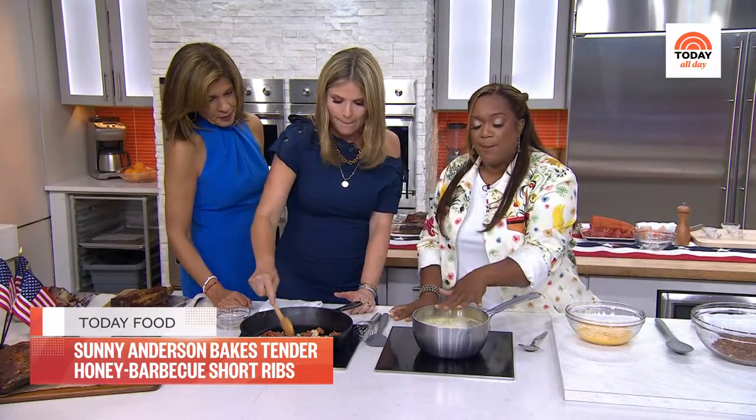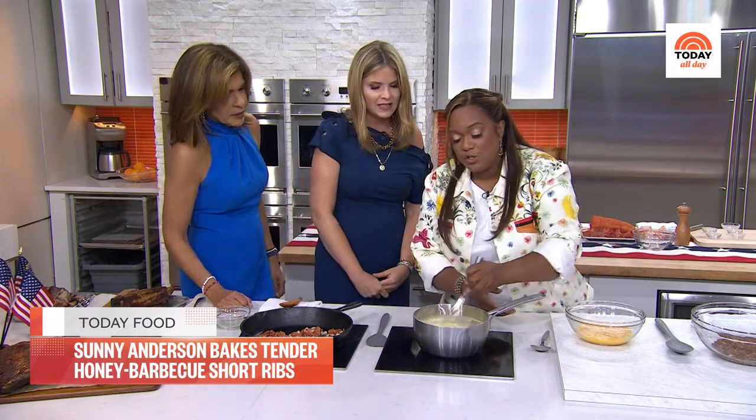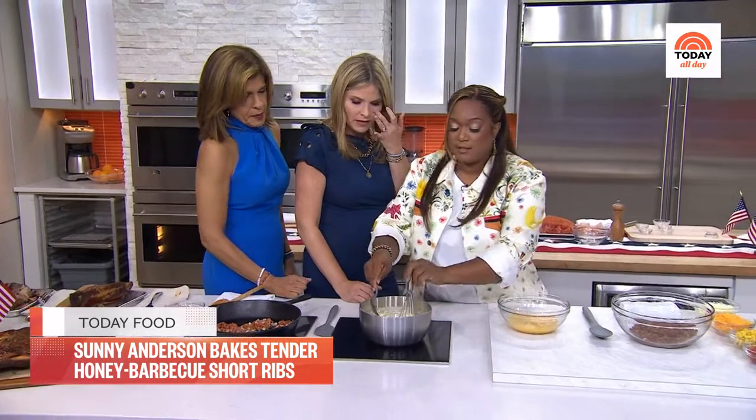So now here in my pot, I've got some buttermilk. I've got some cornmeal. And you're just going to get in here and mix it up. That look good? So it's going to look like loose grits. And then we're going to temper, right? Because this is hot and this is cold. We don't want the eggs to scramble.